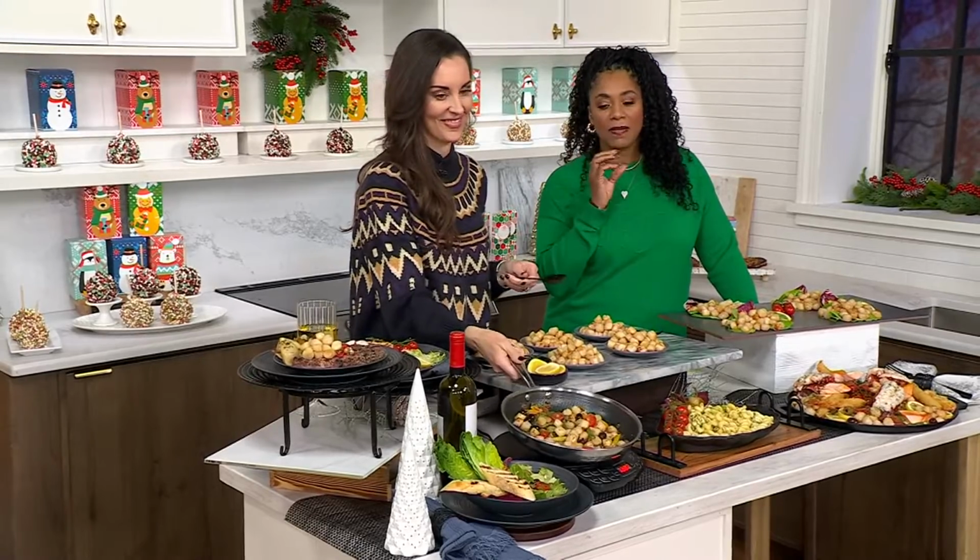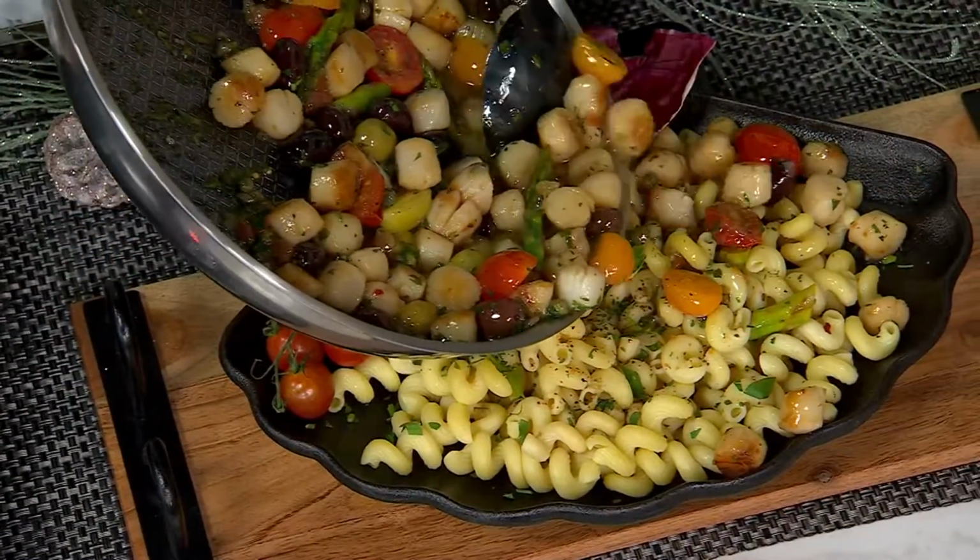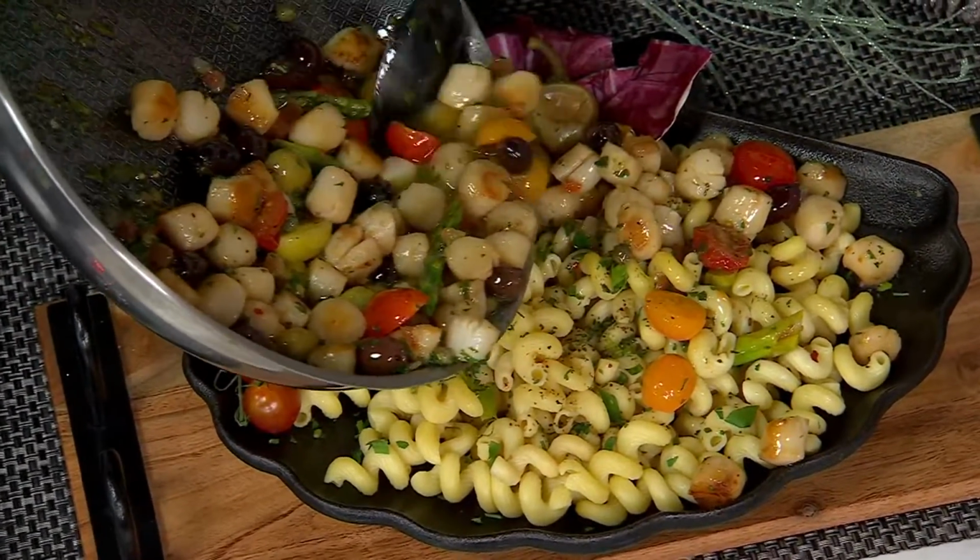So we're talking about the scallops that go great on a little bit of pasta. What about a little salad? You want to throw those on? And it's all about the source. Let's talk about it.